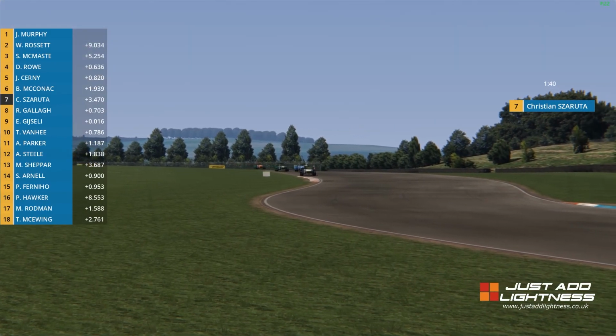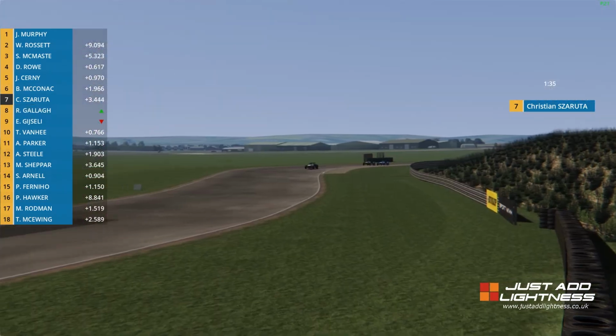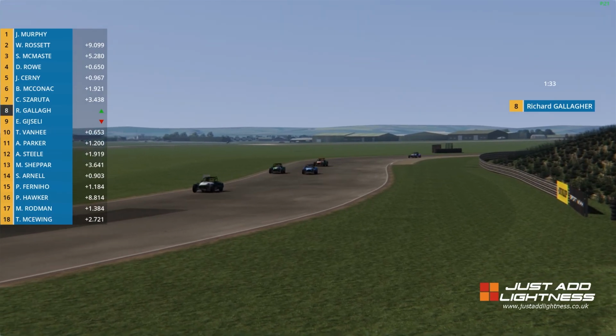I did wince a little bit at Richard Gallagher making a move up the inside because I thought he was going to make contact, but thankfully he didn't, and he was able to hold on to that position.